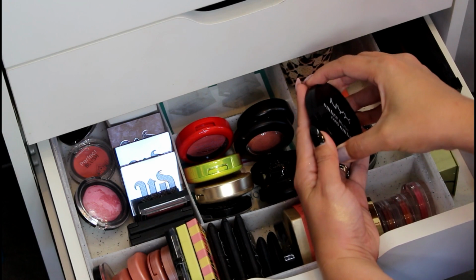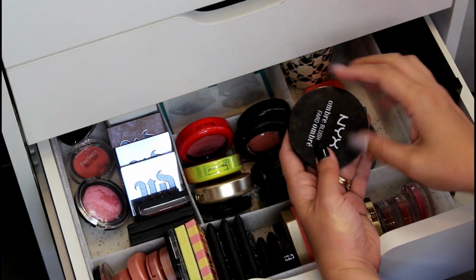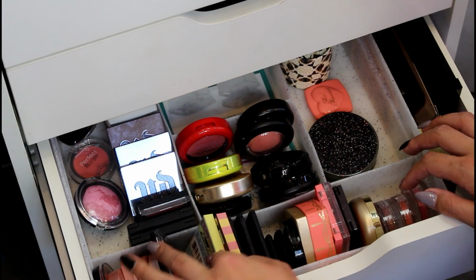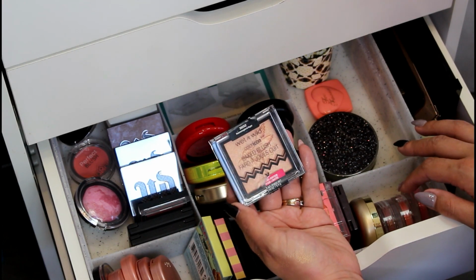The NYX Ombre Blush in Soft Flush. Beautiful color for the summertime. Nice, really bright, vibrant coral. I'm gonna skip past the Tarte for a second. I might go back there. Oh, you know what? I really love this. See that Wet n Wild baked blush formula again.